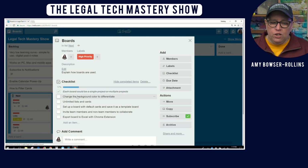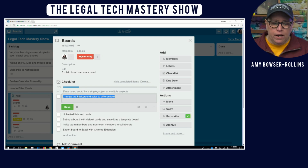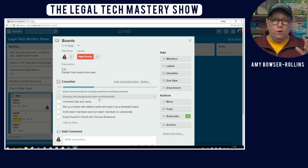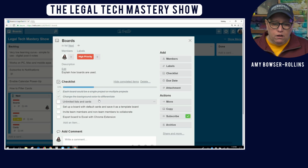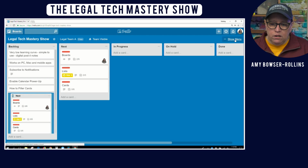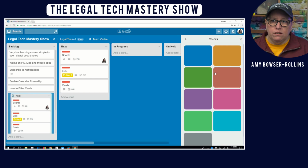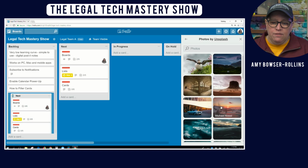You can change the background color of the board. I actually do that because when I'm switching back and forth between boards that are for different things, I need that visual cue. The default is this blue that you see, and there's a couple of other colors, not too many. Let me show you real quick. If you go here and change background, you can go into the colors and change them to these not too many choices. But you can also use a photo background. I think this personally is too busy for me, but a lot of people use it.